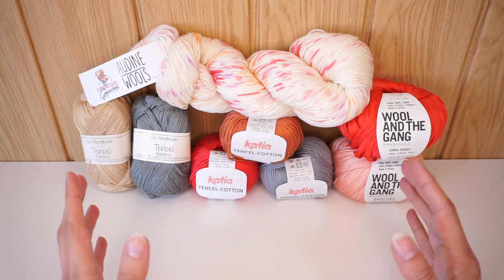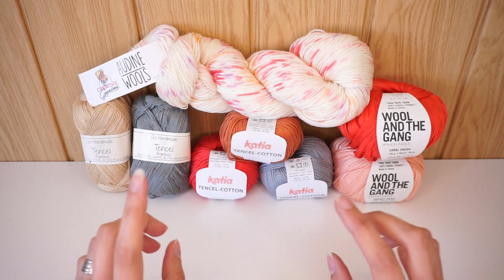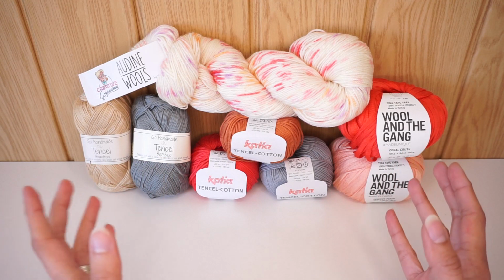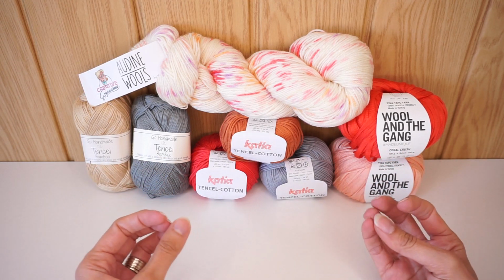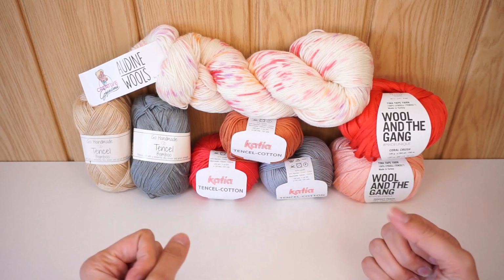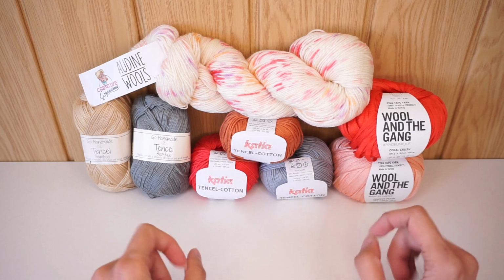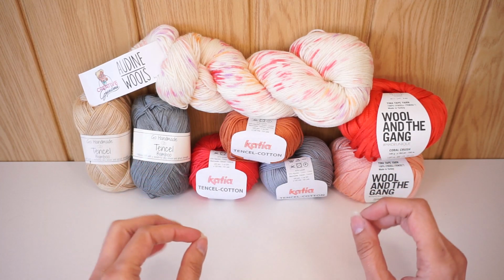Tencel is a strong fiber. It isn't elastic or stretchy. It is absorbent and breathable material, a lot like other natural fibers such as cotton, mice, or silk. Tencel as a fiber is soft, smooth, and it has a bit of a shine to it. It feels very nice on the skin and is therefore perfect for wearables, especially spring and summer ones. And it also offers a beautiful drape.